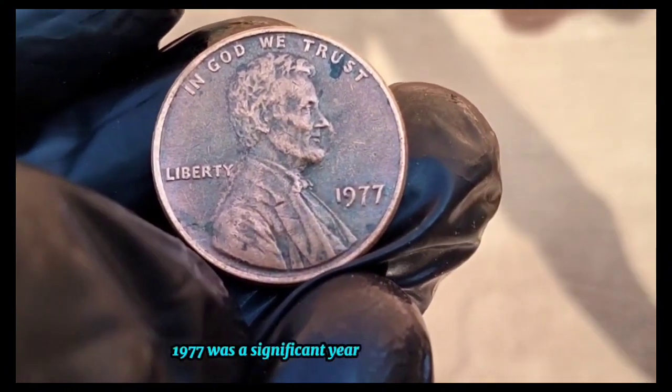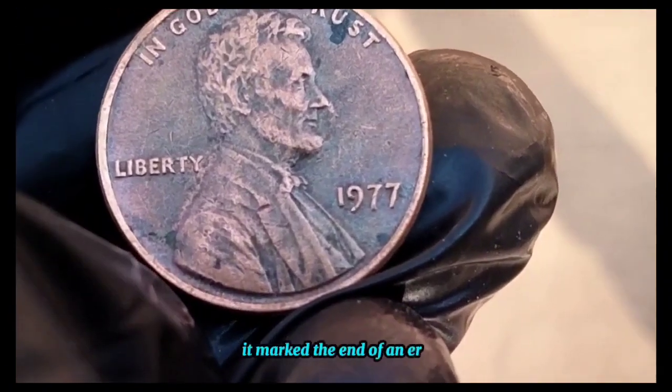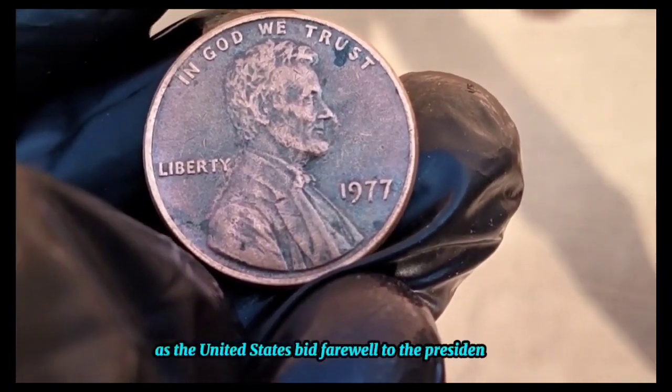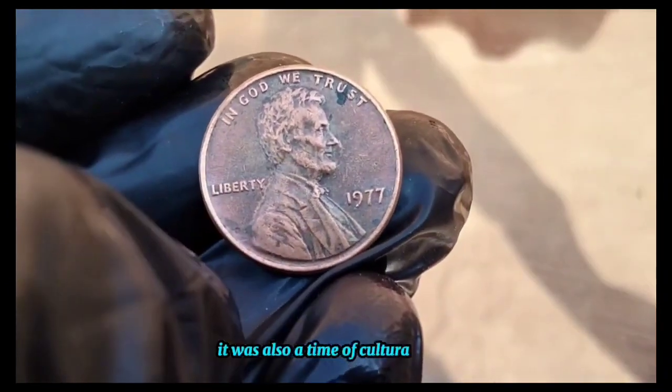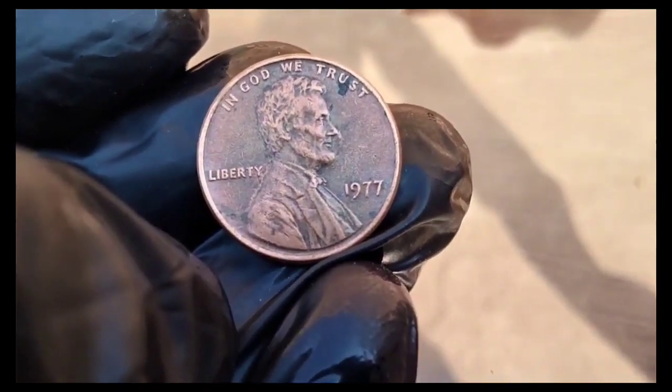1977 was a significant year in American history. It marked the end of an era as the United States bid farewell to the presidency of Gerald Ford and welcomed the inauguration of Jimmy Carter. It was also a time of cultural shifts and technological advancements.